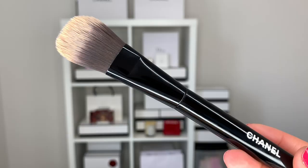I find it to be so incredibly soft. It feels so silky smooth when you apply it on the skin. And I find that it diffuses bronzer so well, and it also just really applies a face powder very beautifully. I find that it just gives everything a nice velvety finish. I really like this. I haven't fallen in love with a makeup brush in a long time, but this one here I'm really loving.